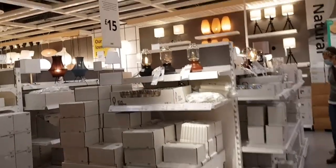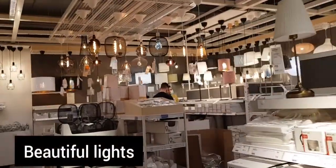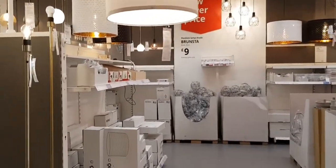So friends, we are now reaching the lighting section in IKEA. All these beautiful lights will really make a difference to your opinion about lighting. We got good lamps at 10 pounds. It's really worth it.